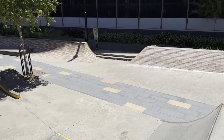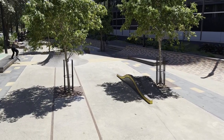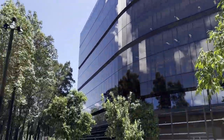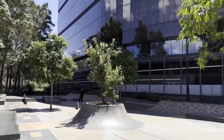The biggest positive of this park has to be the architecture, the design, and just the vibes there. It doesn't actually feel like it's an Australian skate park. It feels like some futuristic Japanese skate park or something. They've got the big curved building there, which is the Commonwealth building, and then just the way that's designed, all of the pavers, all of the tiles, granite ledges, and the brick banks. It's just nothing like any other skate park in Sydney, so it's so sick.